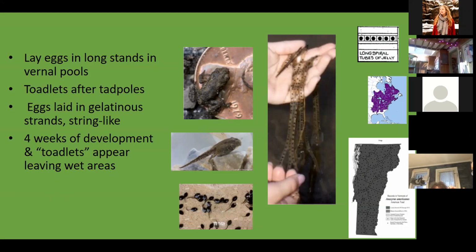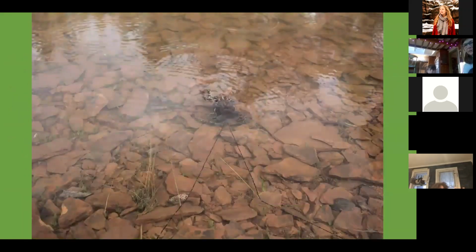I don't know if you've ever had the experience of walking through the woods and as you're about to put your foot down, the ground sort of moves beneath you because all the little toadlets are in one place together, and they are moving out of the way. That is a pretty awesome experience, and I definitely have had that in Vermont. This is a picture I took in Pennsylvania.